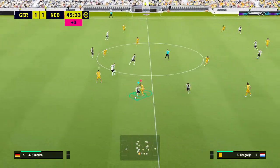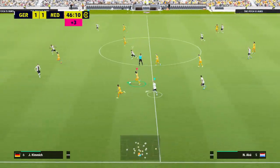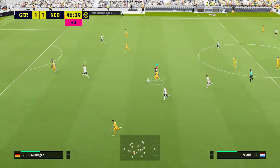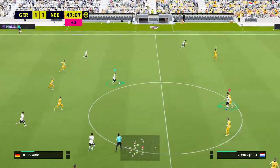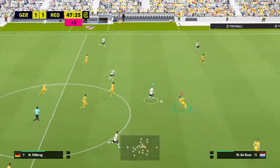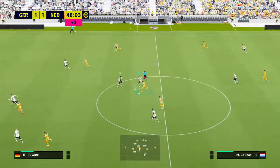Move up a gear here. Ake does really well to win the ball there. Wirtz driving on and making good progress. Duron powering forward here.